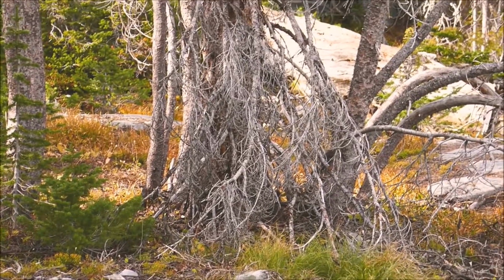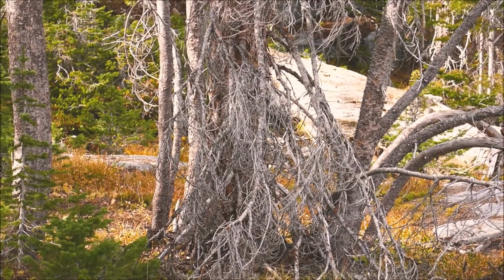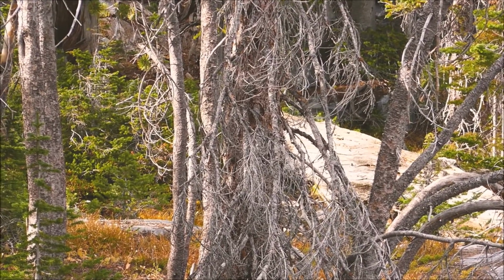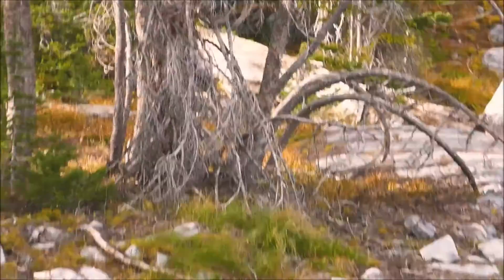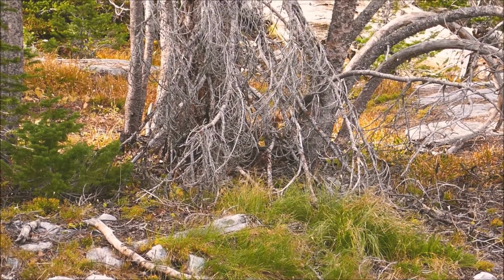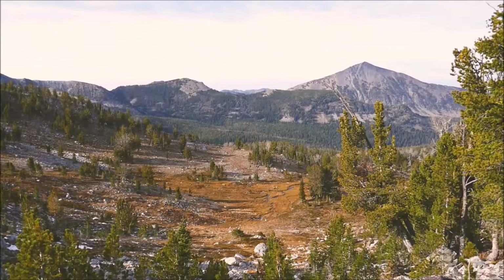And there he goes. He kind of went halfway up that tree, and now he got down. I was hoping we might get another glimpse of him, but probably not. Oh, nope, he's still there. He's down there behind the tree. You can barely see his head moving if you look real close. There he goes. That's a marten.